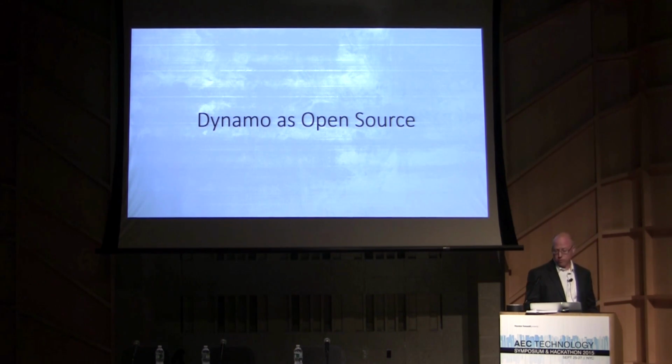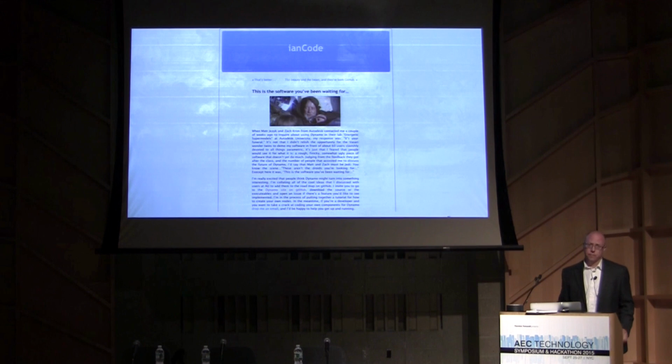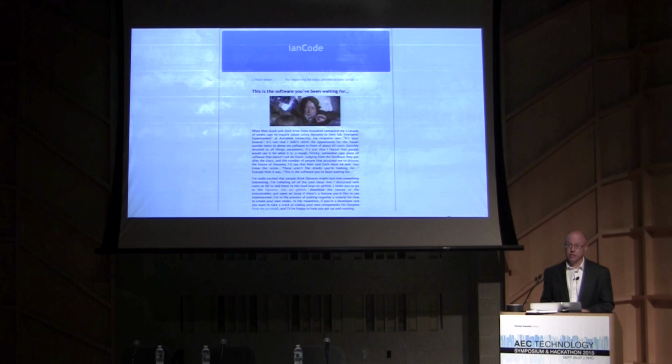So Dynamo, open source. This is where it gets interesting, where Ian had this idea, hey, I want to knock together this thing. He actually showed it to me at Acadia in New York about 5 years ago. Hey, I got this thing. It's like Grasshopper for Revit. OK, great. So let's take a look at it. What we ended up deciding to do is collaborate on it together as an open source project.